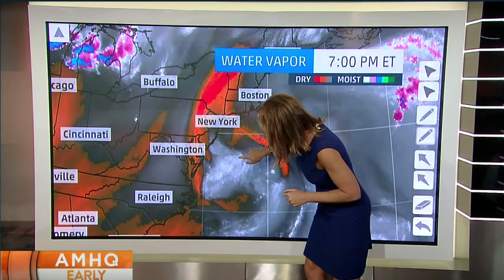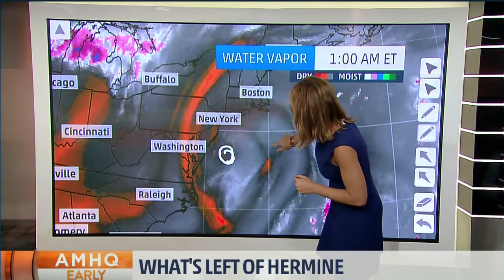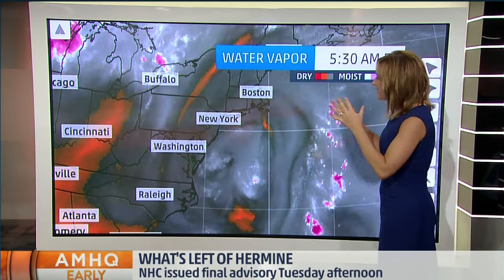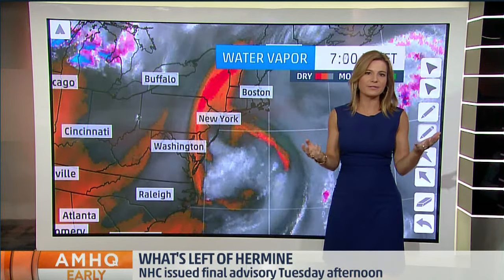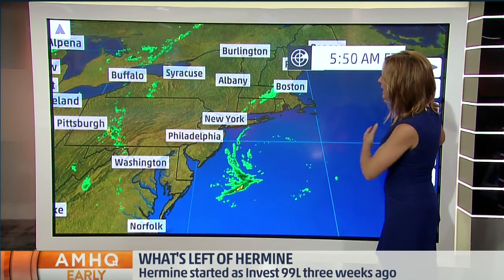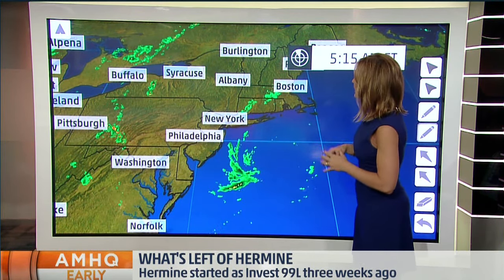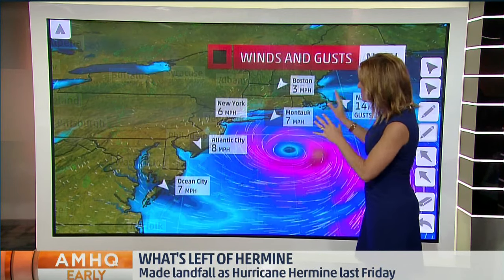Isn't it kind of cool how there's this circulation right here, and then there's also this other circulation that we see coming up right here. You know, there was a mid-level low that kind of absorbed the circulation from Hermine. Not that it matters, either way it's weakening and it will be moving out. Right now we've got a couple of showers still out there, mainly offshore, parts of central Connecticut getting a few sprinkles this morning, same thing in central Mass. Otherwise, no big deal.